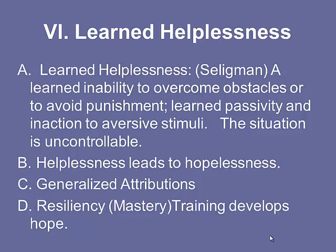And before you know it, that becomes generalized and you learn to become kind of helpless or hopeless about going to school. And how quickly can that start happening? Because it's the way you begin to think about things. Now, I'm also going to say, isn't that what suicidal ideation is all about?